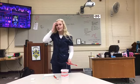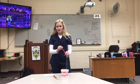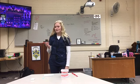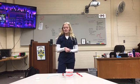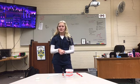So there are two different types of toothbrushes that you can standardly use. The first one is a hard bristle toothbrush, and the second is a soft bristle toothbrush or tapered toothbrush. They both serve different purposes, but most dentists will actually recommend a soft bristle toothbrush over the hard one because the hard one can be damaging to your gums.